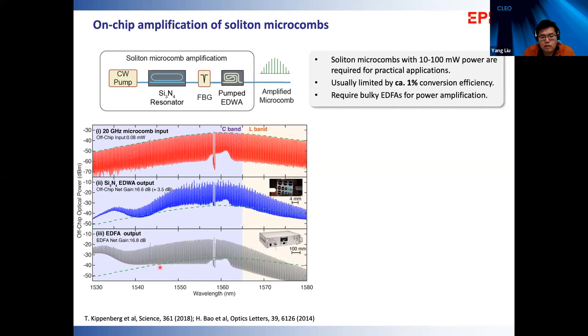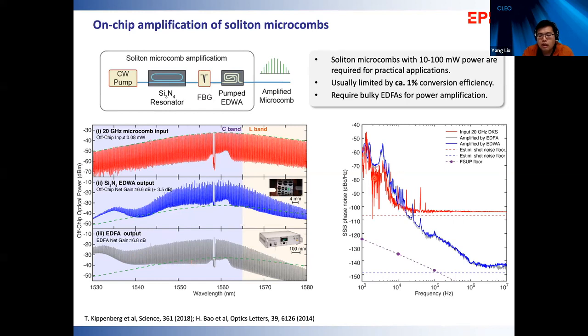In order to benchmark the performance, we also use a commercial EDFA to amplify the same microcomb, which gives a similar performance. Once we have the amplified soliton microcomb, we can use it to generate a low-noise microwave. In comparison with the soliton microcomb without amplification, at higher Fourier frequencies the phase noise is typically limited by the shot noise because the power is so low. Once you bring the power up to the 10 milliwatt level, you see an immediate reduction in the phase noise at these Fourier offset frequencies. And the on-chip Erbium-doped waveguide amplifier shows identical performance to the commercial EDFA.